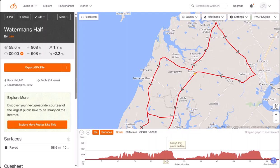Second loop is going to be pretty much a carbon copy. Only difference is you are going to be taking that right-hand turn, and the tailwind is going to be gracing your presence up until about mile 30 here. At this point, you're going to make that right-hand turn, headwind again, rinse and repeat.